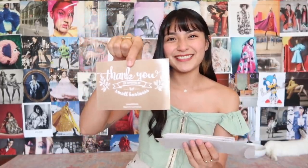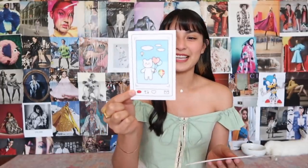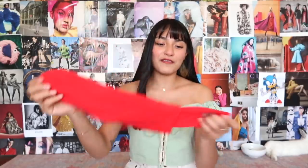So at the very top, we have these sunglasses. Oh my God, these are so cute. Okay, and so here is where we have stickers. So thank you for supporting my small business. Love that. Oh my God, what is this? Oh, it's a postcard. You guys see this? I'll show you guys a close-up of this later. And it looks like the rest of these are actually postcards. And then what came with them are these red socks. Oh my gosh, you guys, I love these.